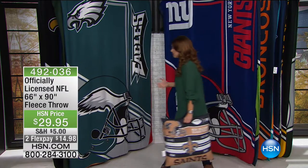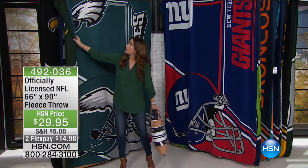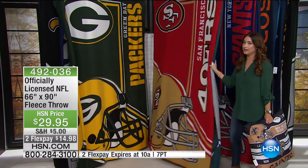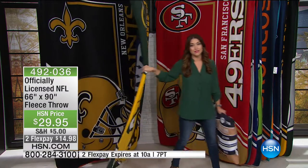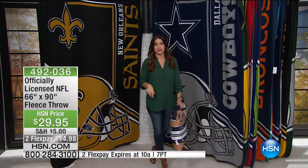So you get to choose your team for $14.98. Here's the bad news. We are already losing teams on this today. In fact, if you are a Panthers fan, that has been spoken for. If you are a Rams fan, that has been spoken for. We do have the other remaining teams available, but I wouldn't wait since we already lost two teams. We're going to start to lose additional teams for sure.